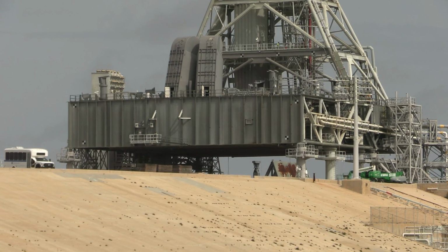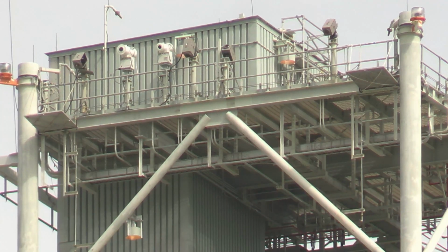NASA estimates that the mobile launcher will be ready to return to the VAB ahead of stacking sometime in early October.